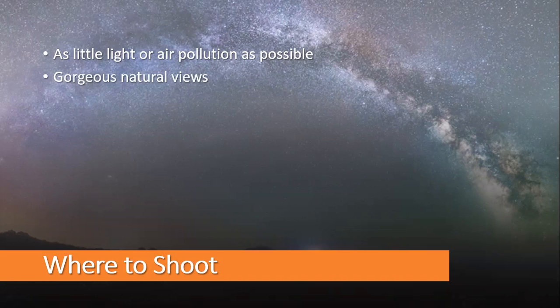Secondly, go someplace where you have beautiful natural views. My rule of thumb is the place has to be somewhere that I would go during the daytime to take landscape shots. If they're good enough for the daytime, then you've got a good start for nighttime.